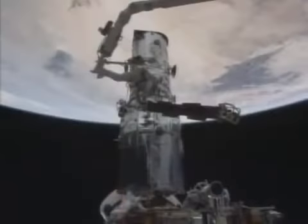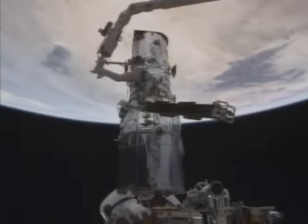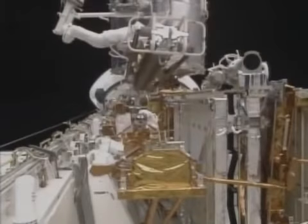This is a view from one of the helmet cams. That was a very useful tool throughout the mission, and so you'll have the opportunity today to see some of the views that we had inside of the spacesuit.